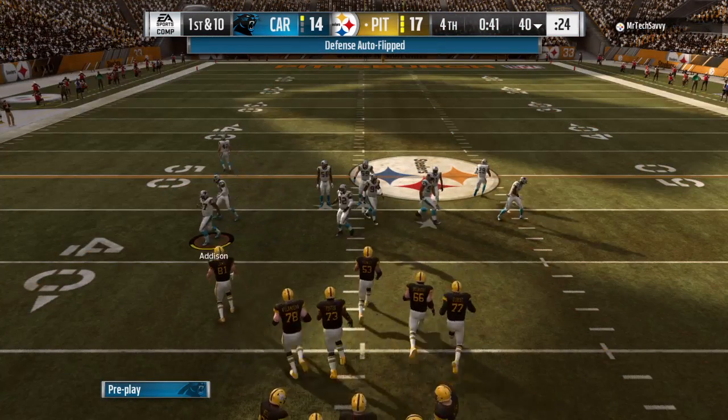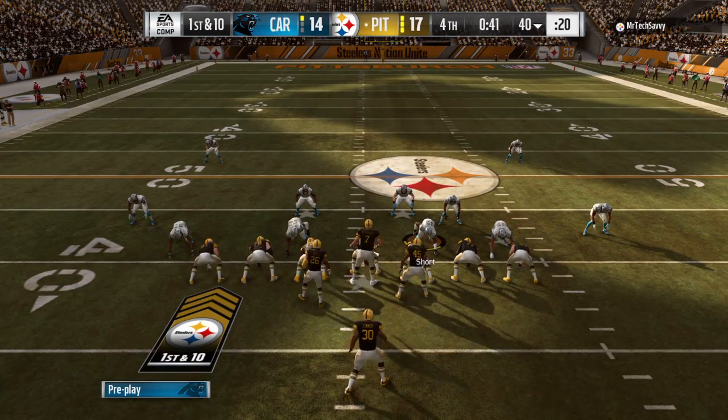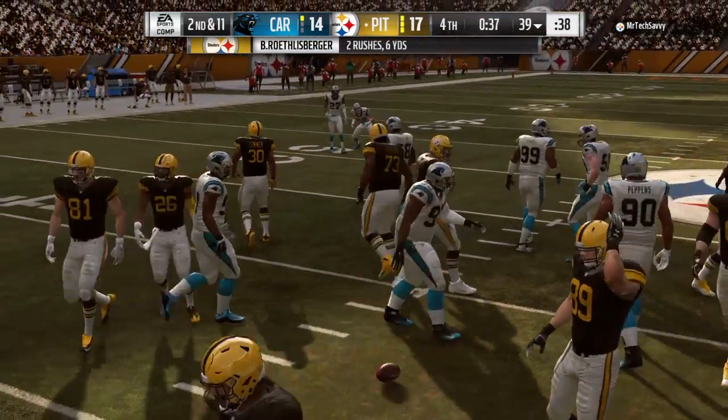So good field position for the Steelers as they come up 1st and 10. Four down, and the knee is taken for the Steelers out of the victory formation.